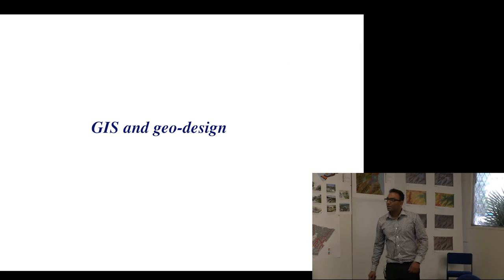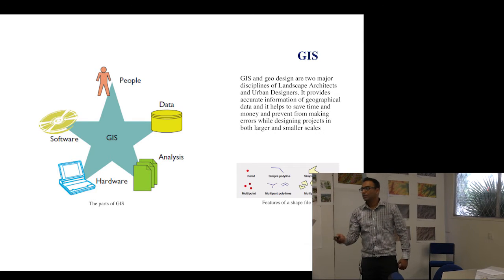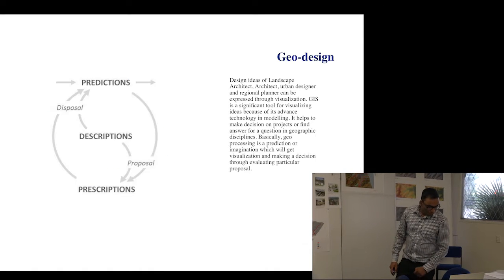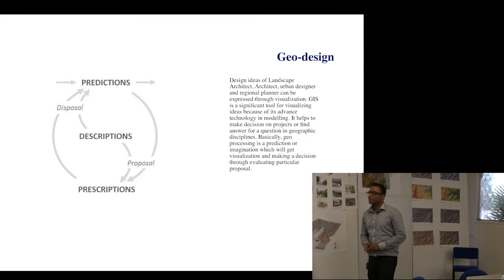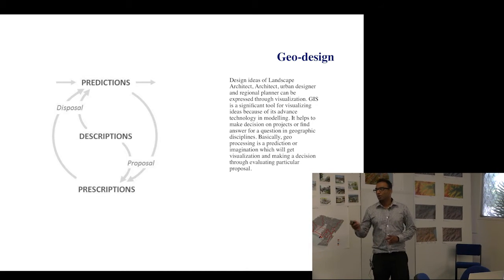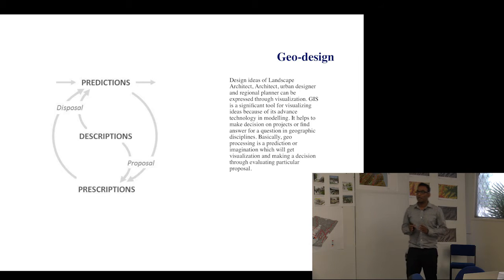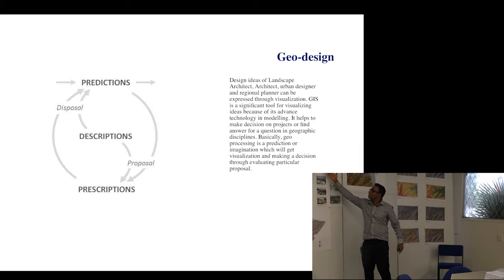GIS and geodesign take a major role in designing this project. These are the components of GIS, and Shapefile is the major data input method for GIS. Design ideas of a landscape architect can be expressed through visualization. GIS is a significant tool for visualizing ideas because of its advanced technology in modeling. It helps to make decisions on a project or find answers to questions in the geographic discipline. Basically, geoprocessing is a prediction or imagination which gets visualization and helps make a decision through evaluating a particular proposal. For example, this one.